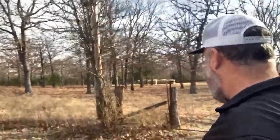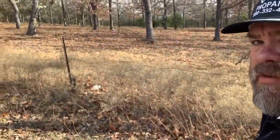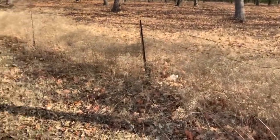I've got a lot over here that is already mostly sectioned off. It's got hog wire around it. I don't know if you guys can see this or not, but the fence has hog wire all the way around it.